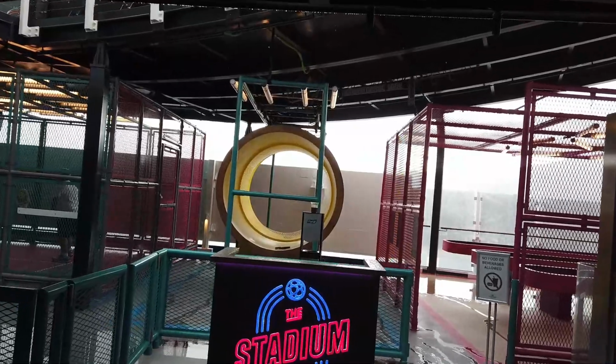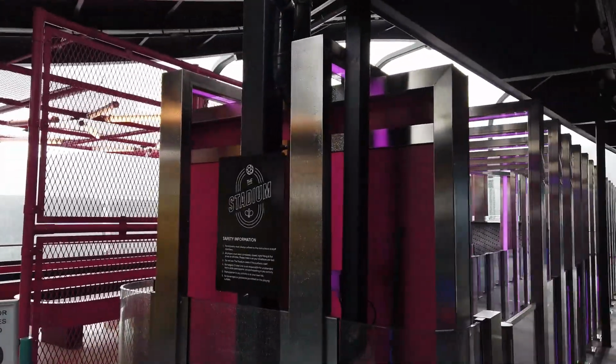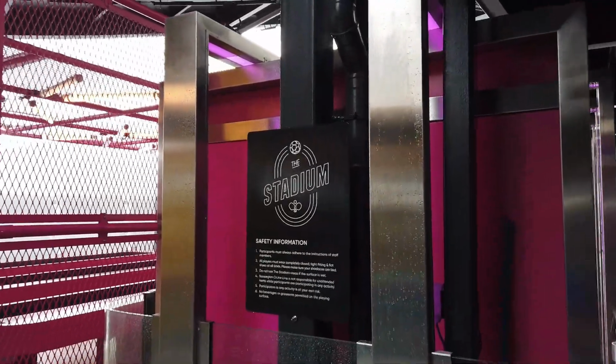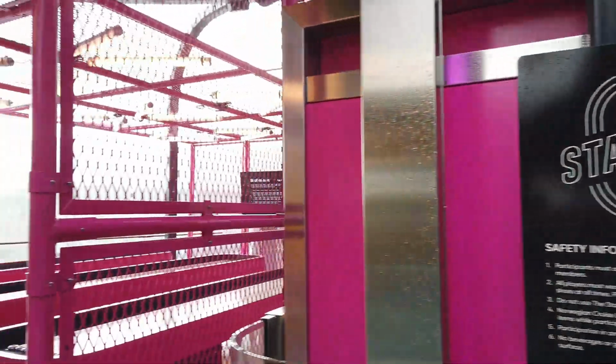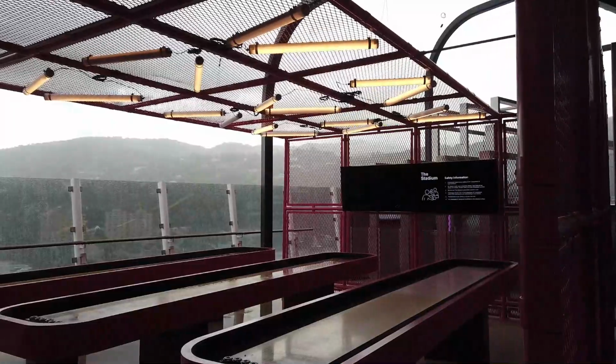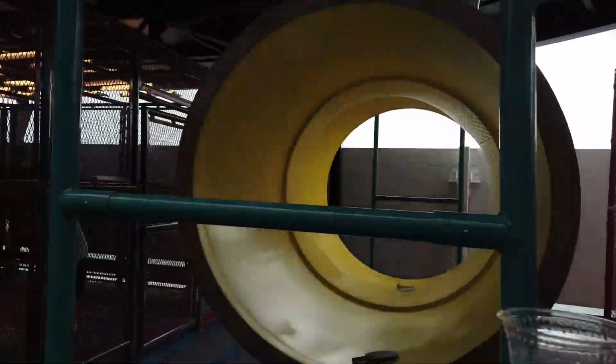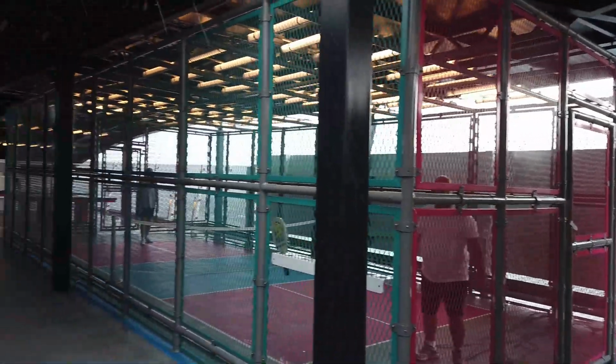So just moving on from the entrance, you'll find the stadium. So this is where there's a lot of fun games. This area is included and it's first come, first serve, but you do need closed-toed shoes. You have 3 shuffleboard tables, and then they have this very unique ping pong setup, which I think is very fun. So it's a large circular ping pong, and you can hit it off of all sides.